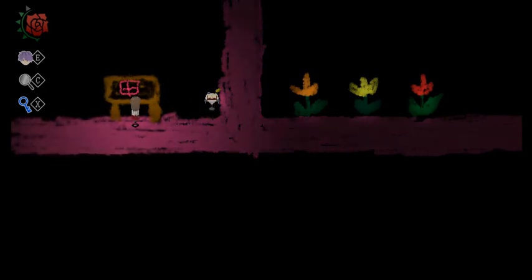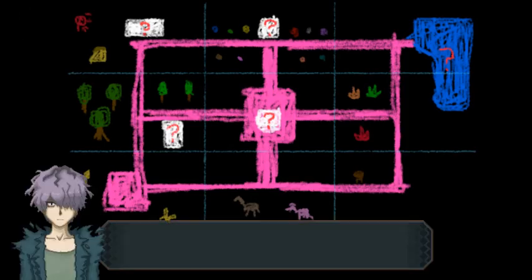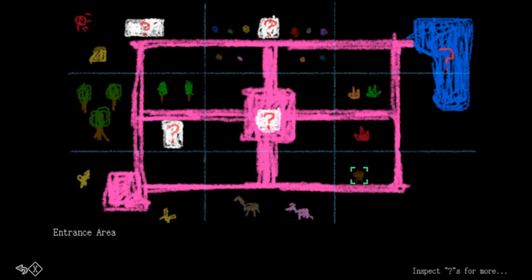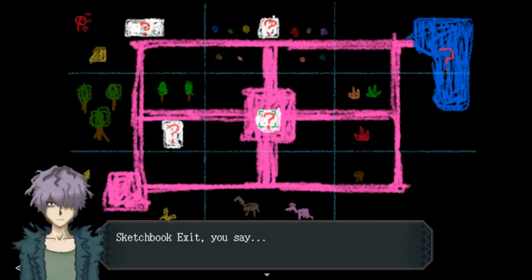There's something posted up here. Okay. Is this a map of the area? It might be. We seem to be in the bottom right currently. So I need to go to the middle, then to the right, up, and middle, left, up, right. Let's take a closer look at any points of interest, shall we? Center area, sketchbook. Exit, you say. But it seems we need a toy key.